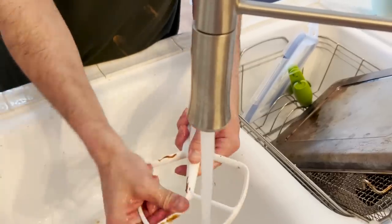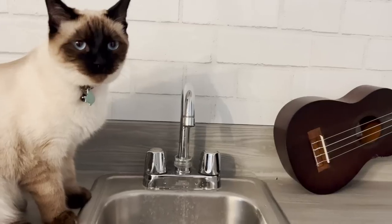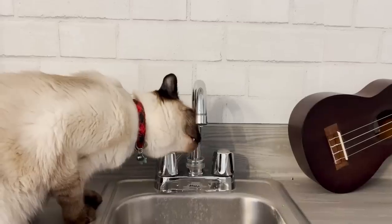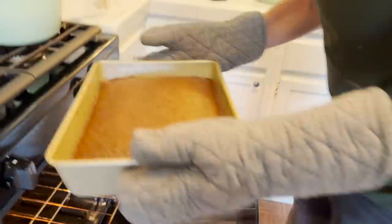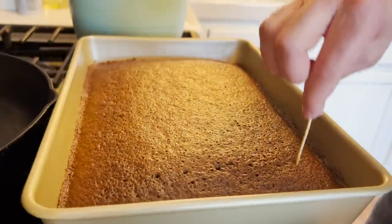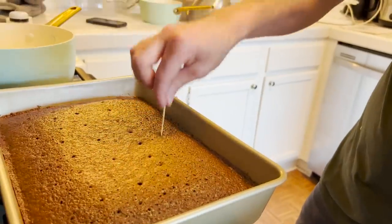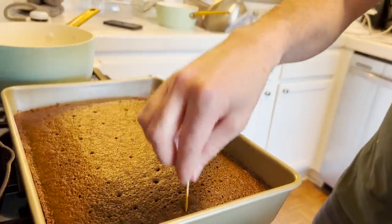It's time to clean stuff so my wife's not mad. Look at my cat. Take a look at this cake. Oh yeah, that's right. Oh, that looks nice. Now, one of the tips it said on the recipe was to poke a bunch of holes in it with a toothpick so that the frosting seeps down. All right, I'm gonna say that's enough.